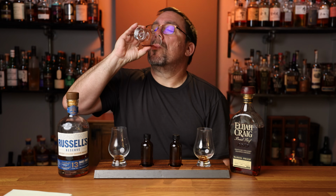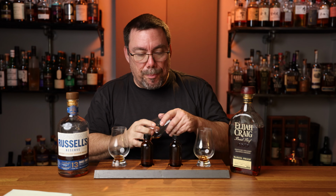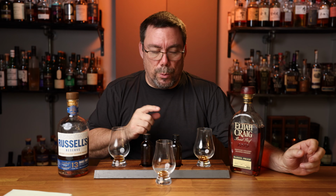That does not have nearly the intense flavors that either one of these had on their own. It is oaky. It's a little bit bitter, a little bit tannic on the side of the tongue. Not a blend that I would suggest with these two.